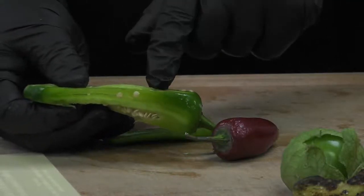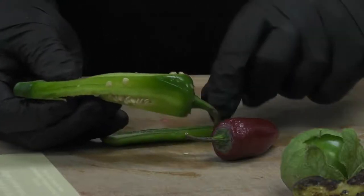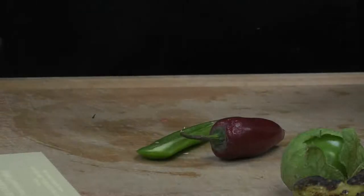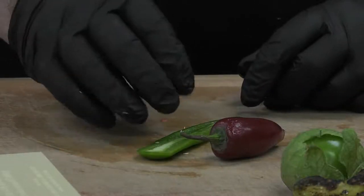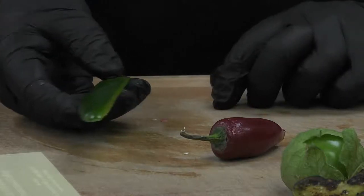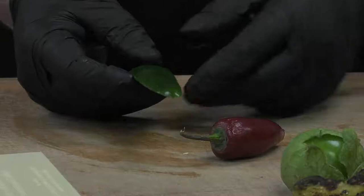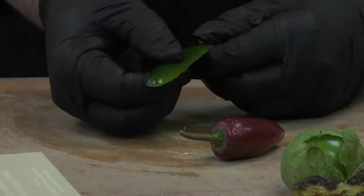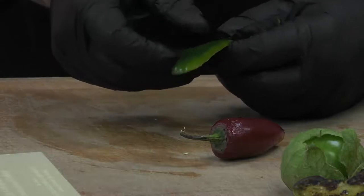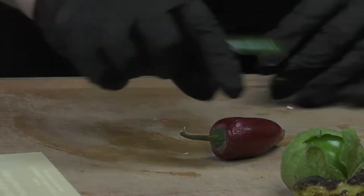But sometimes the heat from the oils from the seeds and the white membrane here will leach out into the flesh of the jalapeno, and you can end up making a batch of salsa that you think is gonna be really mild. And one time I put one jalapeno in probably about 8 cups of salsa, and I thought, oh, I'm gonna taste it. And I didn't taste the flesh ahead of time, and it was inedible. It was so hot, and I like hot, kind of spicy food, and it was way over the top.